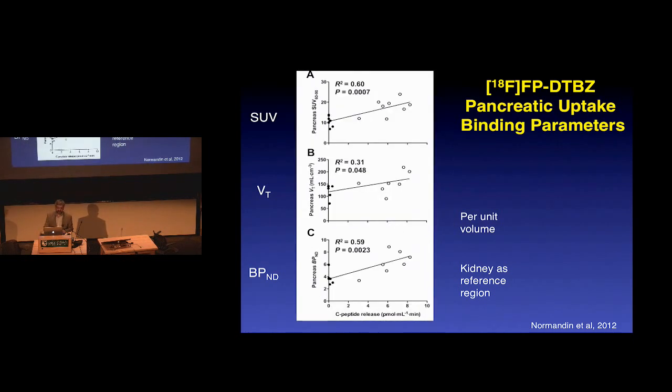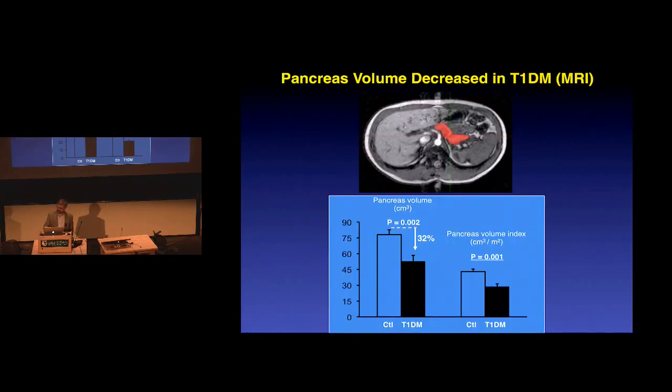Okay? We did a number of other comparisons. We looked at how our measures correlate with C-peptide release, a measure of insulin function. We were really happy that the one person who seemed to show the lowest value seemed to have the lowest C-peptide release. Maybe this was really real. And then we also recognized that one of the challenges we have is that the pancreas is actually smaller in type 1 diabetes. And we have to be careful about that.